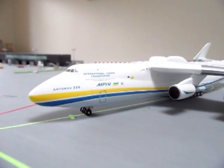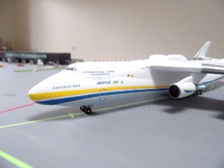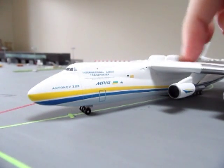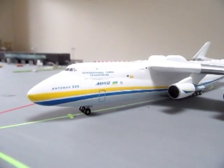Back again to do another review on one of my models. This has to be one of the biggest. I'm just trying to get a bit of dust off. Obviously it's the world's largest aircraft in the real world.